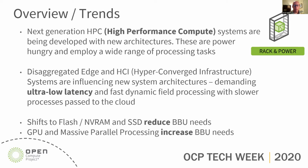Another important trend is that the more the systems are shifting to flash, non-volatile RAM, and solid-state disk drives, it reduces the BBU needs because we don't have much holdup time needed for those types of memory applications. On the other hand, this increase with GPU and massive parallel processing increases the BBU needs. So they're diametrically opposed requirements in a system.